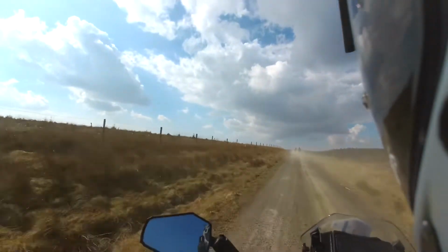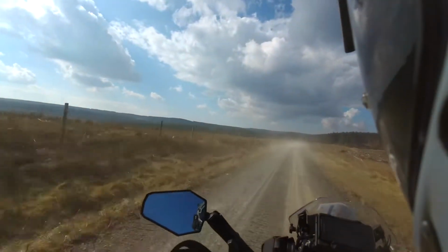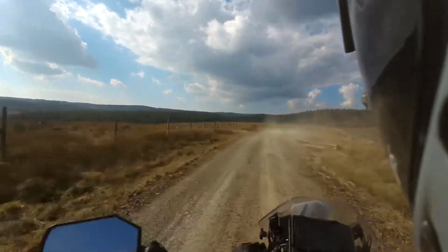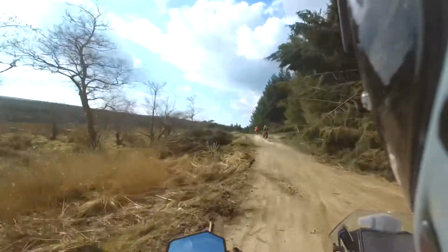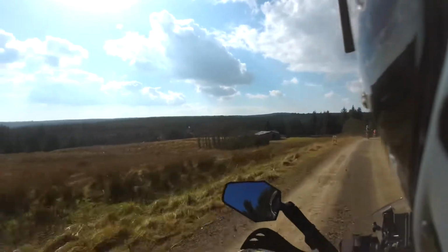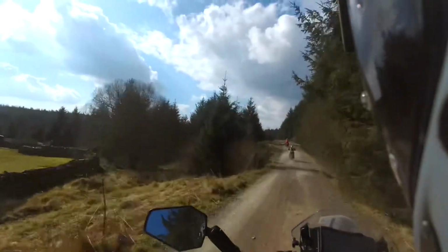Dust is kicking up now. So I might have to hang back a bit here, I think, because I can't see where I'm going. Someone just went the wrong way, as you saw. Got house on the left. We're still on an 80.